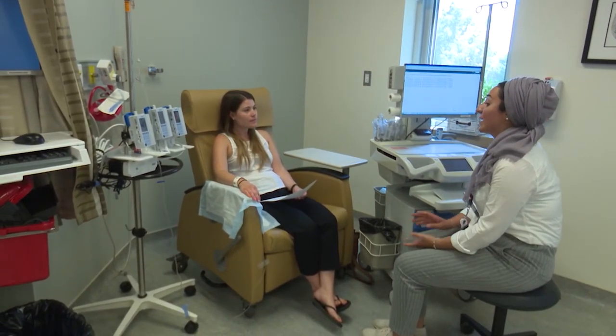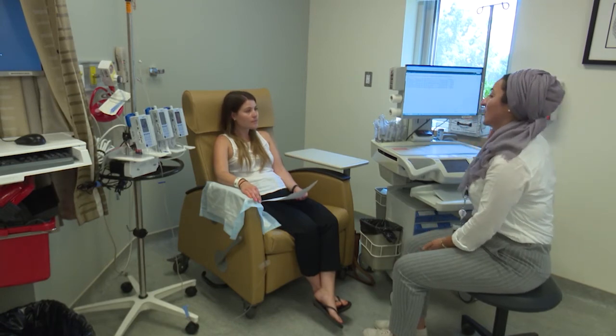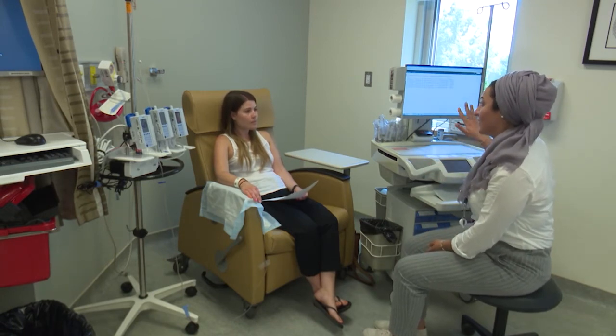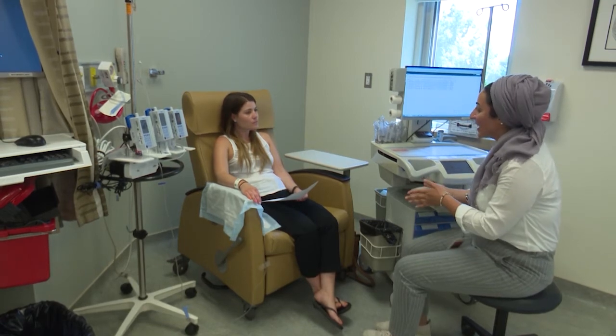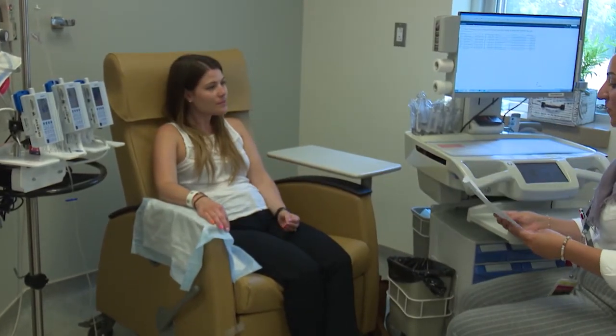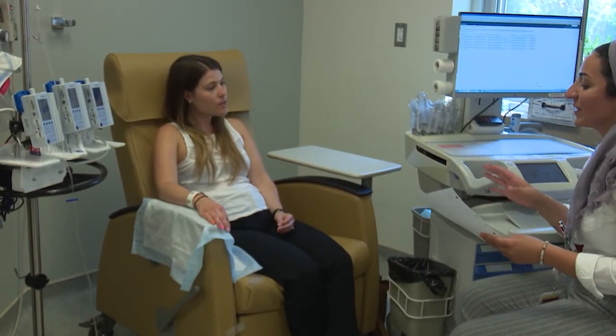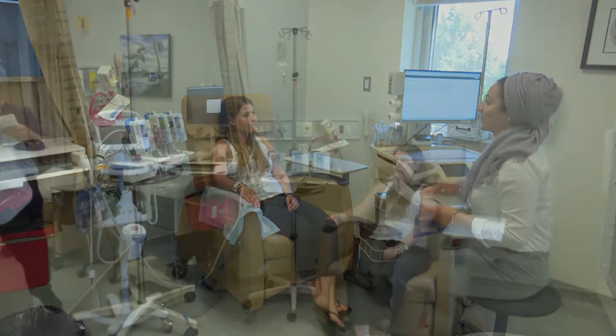At your first treatment visit, a pharmacist will sit with you and review your medications from home. Please bring an accurate list or your actual medication vials for a thorough review. If your medications change in between your treatment visits, let the nurse know so your medication list can be updated in your electronic health record.